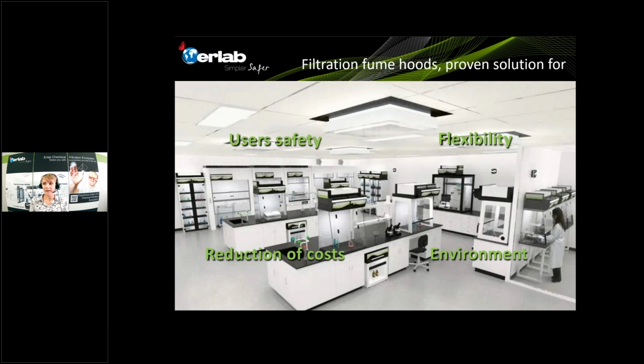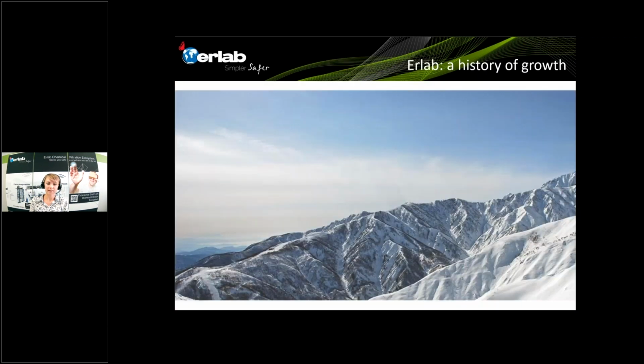Before starting with these parts, I will tell you a bit about Lab company, which has been created in 1968 by the family Auville. It's still a family-owned company, and Lab has created in 1970 the first ductless fume hood or filtration fume hood. Then in 1996, an important date, it launched the first standard regulating ductless fume hood, which is the French standard NFX 15-11.